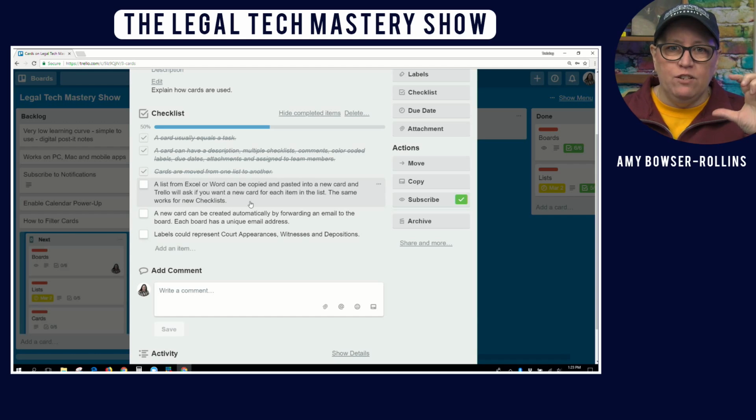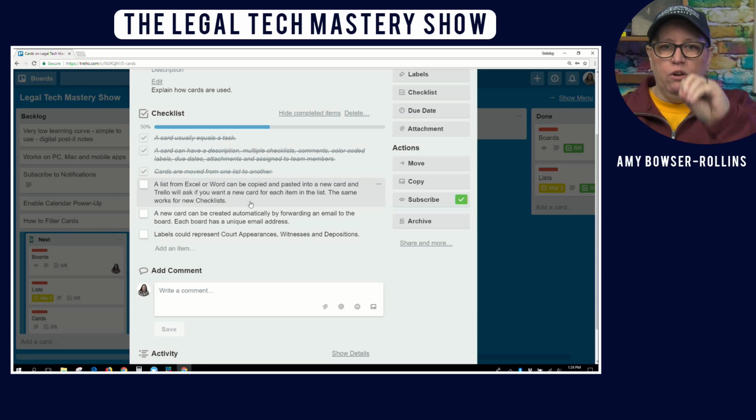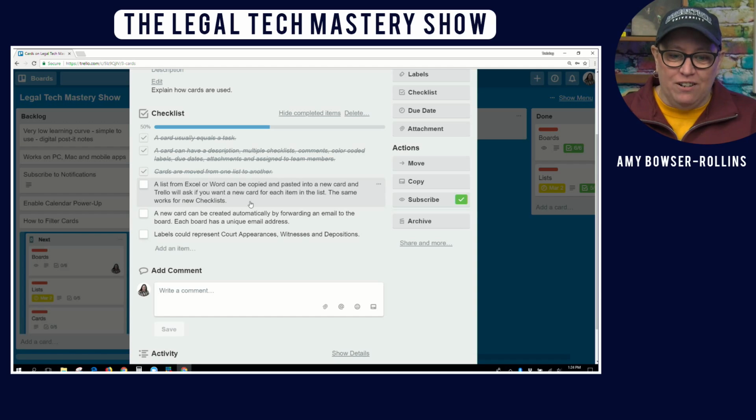If you already have that somewhere, go to Word, go to Excel, copy it, and paste it right into a new card. So you say new card, and you paste that list in, and Trello comes back and says, do you want all this to be on one card, or do you want me to create a card for each thing, each item in your pasted list? Which is ding, ding, ding. That's what we usually want, right? So it's awesome. We use that a lot because you already have the list elsewhere.